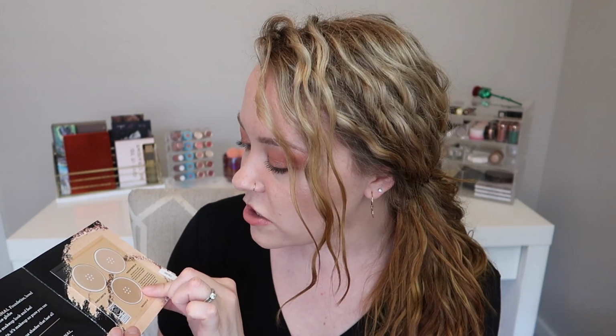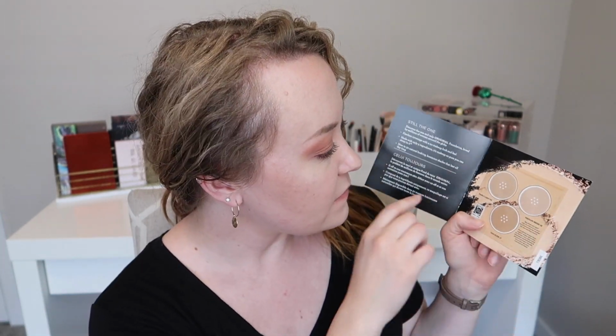This is another sample where the powders are pressed onto the sheet. I don't know how well that'll work for a powder foundation. I guess we'll see. Hopefully I'll be able to get at least one use out of it. And I might even be able to use Tan Nude, this darker shade right here, as a bronzer shade. I guess we'll have to see, but I'll probably have to use the lightest shade in here as a foundation shade. So pretty excited about this because if it works really well, I might be interested in actually picking up a full size of this foundation.